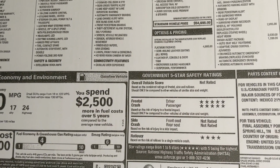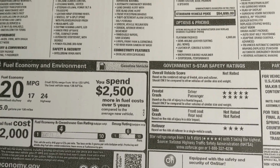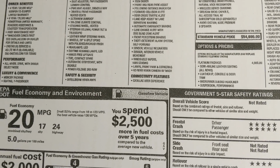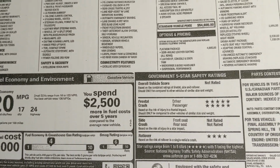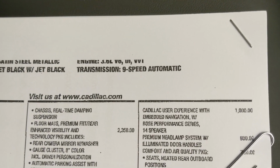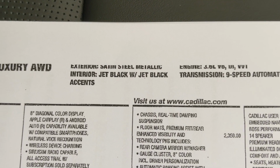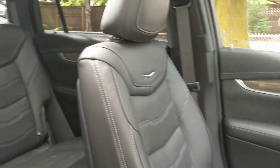It's pretty much loaded, so you can see it uses a 3.6 liter V6. Did they include that on here? Yeah, it's GM's ubiquitous 3.6 liter V6. There you go. Paired with a 9-speed automatic transmission. Satin steel metallic on the exterior, jet black interior, and it's very, very much jet black in here.